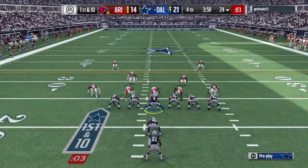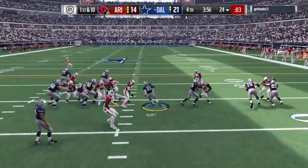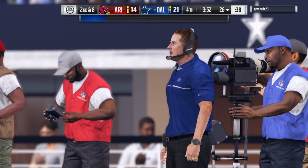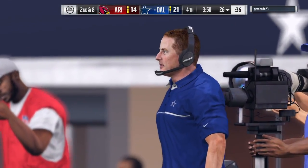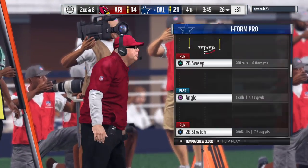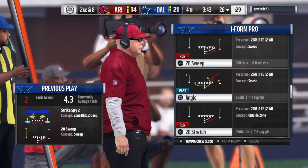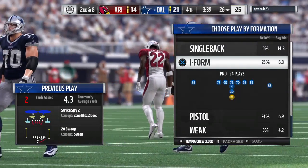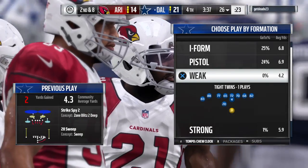The play clock's running down. A first down carry by Elliott. And he'll get this one up to the 26. 2 yards on the pickup there. It'll be 2nd and 8. That's a good play by the guys on the defensive side of the ball. Held them to a gain of 2. And that changes the playbook a little bit now for the guy calling plays. 2nd and 8. Now he's got to probably think about going to the air instead of maybe staying with the ground game.